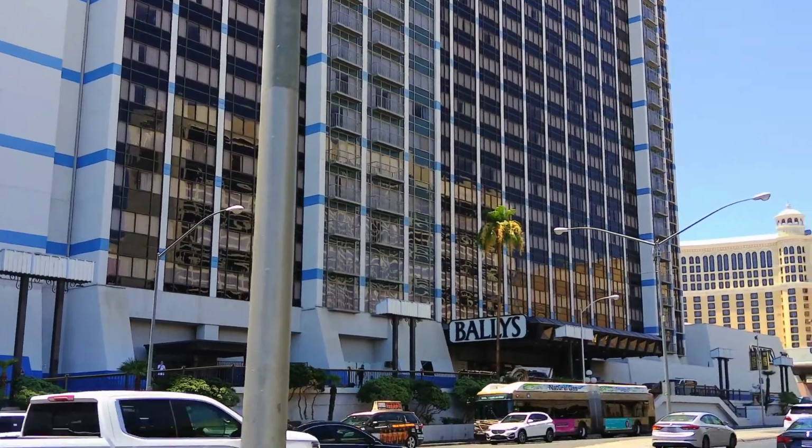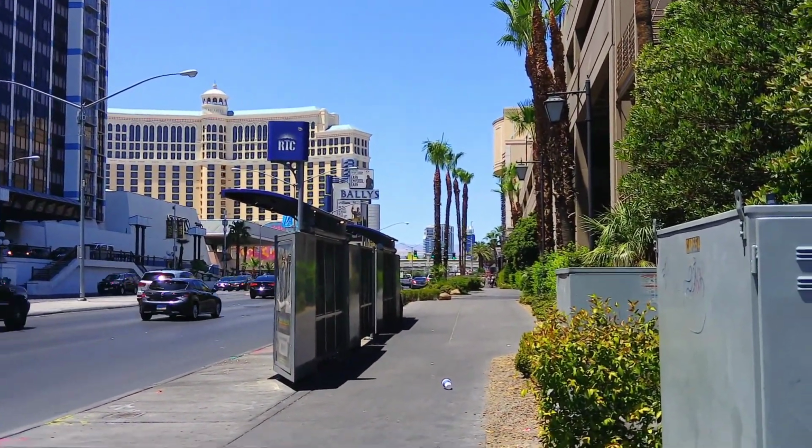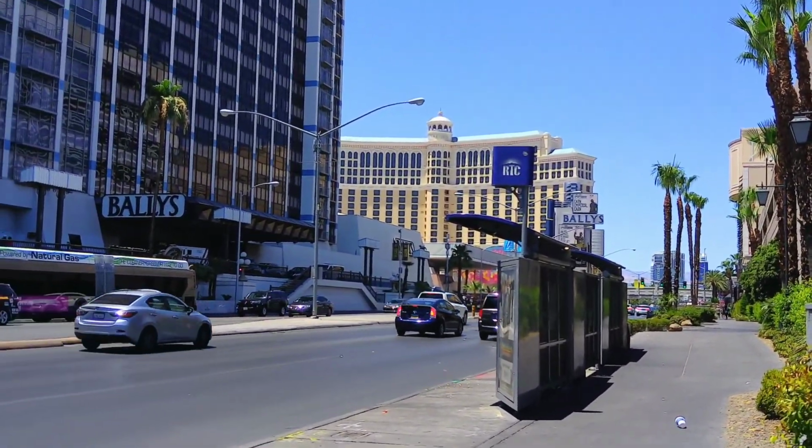But yeah, we are now going to go brave the heat and walk that way a couple blocks. So again, I'll be back as soon as I find a spot where we're going.